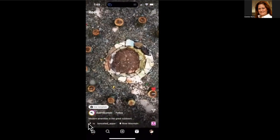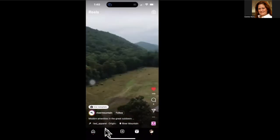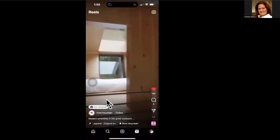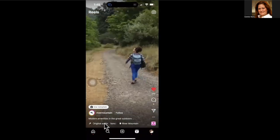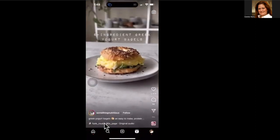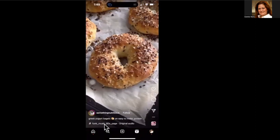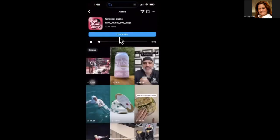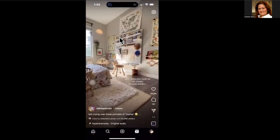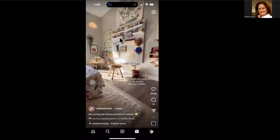You see the upward facing arrow? The reason you want to use that is because other people are using it and it may bring you to the trending page, the video audio page. I'm going to look for another one. Like this is a reel and it doesn't have a template and the music is great. So I could click on the music and use the audio. Okay. Now I'll go next. This one is also not a template. But look at how cute that idea of setting up a space like that.